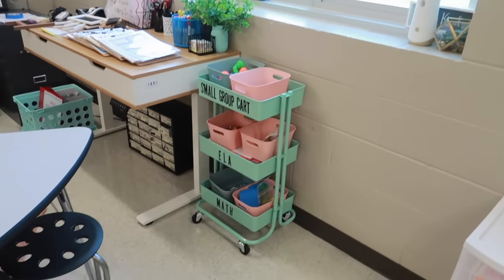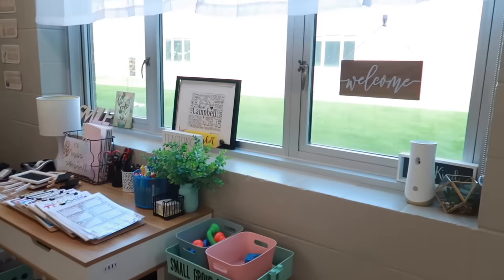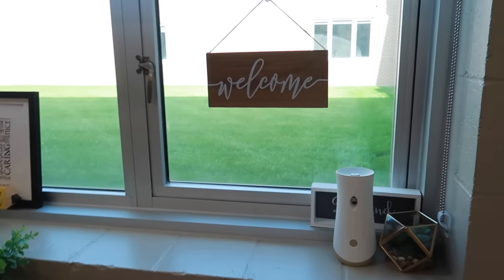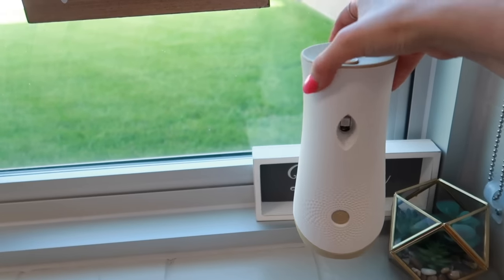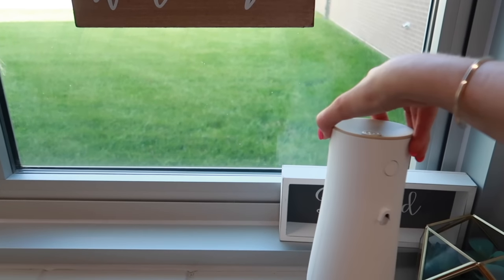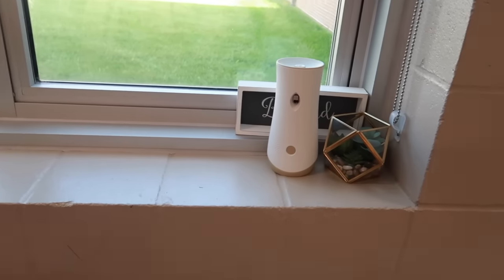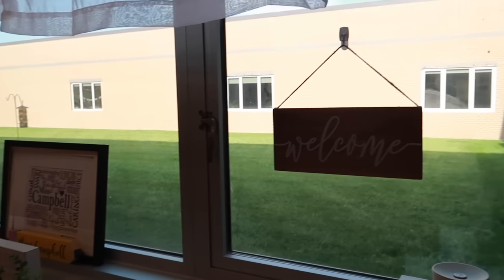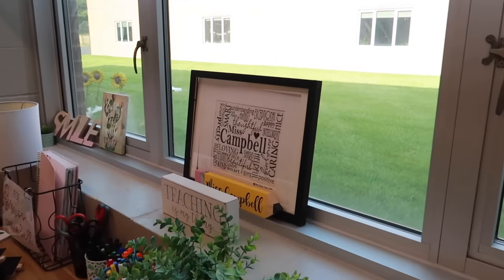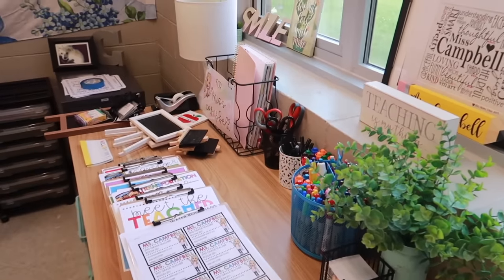I have my small group cart, which you saw me put together today as well. Then I put a little bit of decor up on this back wall. This is a lifesaver, you guys. This is one of those Glade air fresheners, and it spritzes every 45 minutes. It smells so good. I have this cute little sign. I put some stuff of mine back here since this is like my new little area.